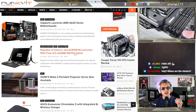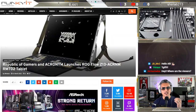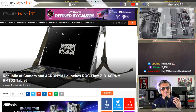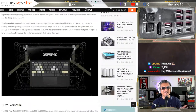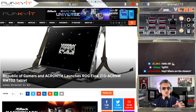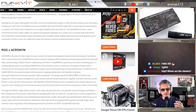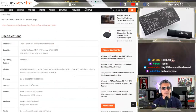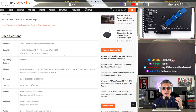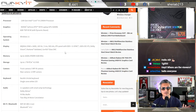This is interesting. The ASUS ROG, in collaboration with Acronym, have a tablet style PC which you can carry around with you and you can wear it. It's just kind of weird, but it looks pretty decent. It's got all the full keyboard functions that you can use as a tablet. It's rugged, you can carry this around with you. It's kind of weird looking, but I can see myself using one of these if I'm moving around on the go, traveling and stuff like that. It's got a pretty high spec.